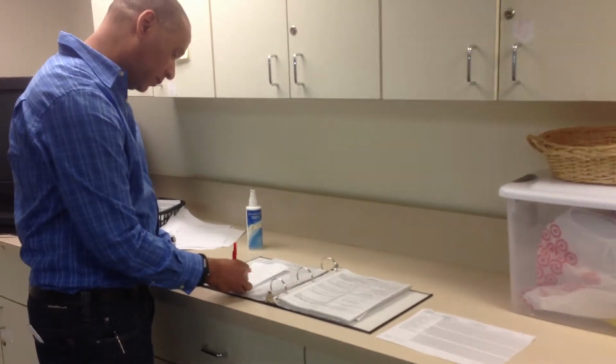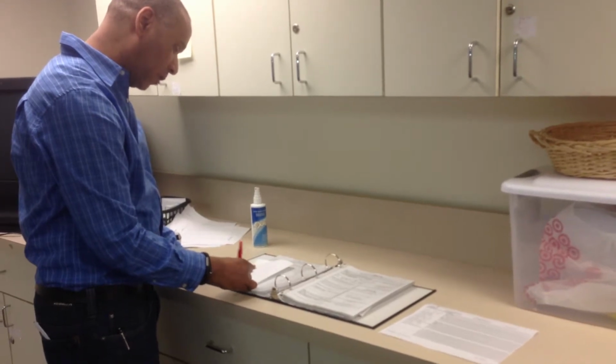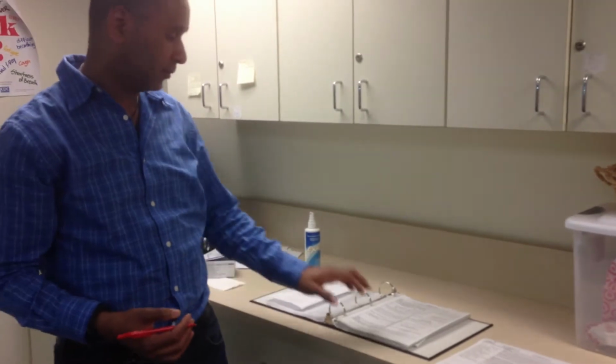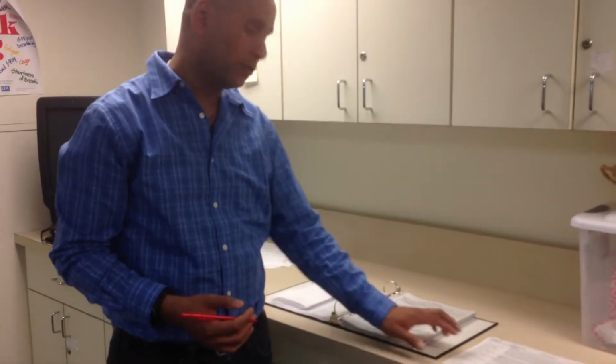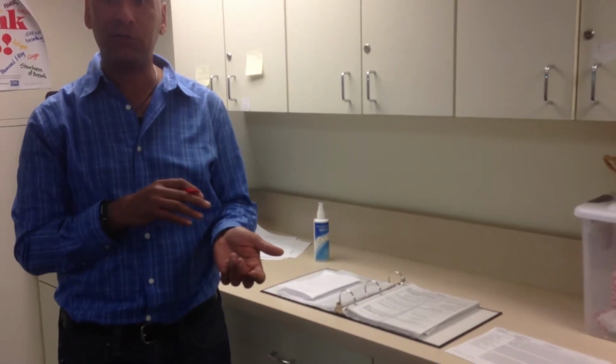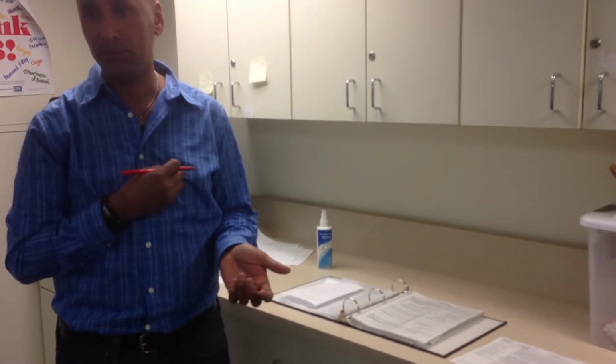Hold less than 60 for their heart rate. The doctor didn't write apical pulse, but someone wrote on the MAR apical pulse. So I don't know if the nurse did it. If the nurse wants me to do it, I'm going to have to do it. So the apical pulse means I can't use an automatic blood pressure machine. It means I have to use a stethoscope.